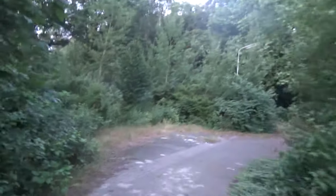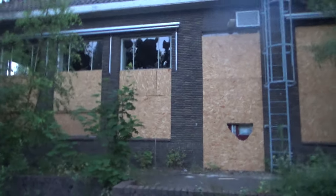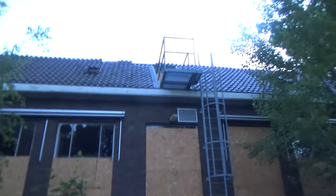As you can see here, there's still a parking spot, but now they are being taken over by nature. Many of the windows are damaged. Some people will use this one to get in, but oh, it's barricaded. Didn't know. But oh, the door's open there. And last time we saw a video, those windows weren't shut, but now those are shut as well.